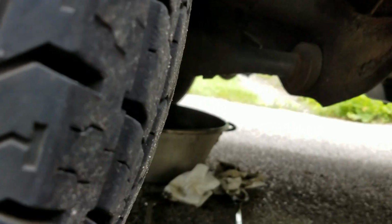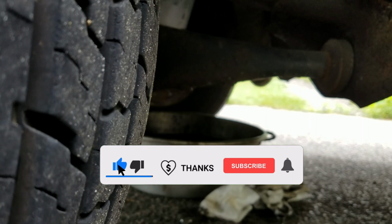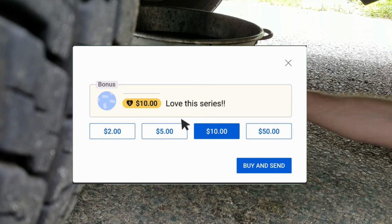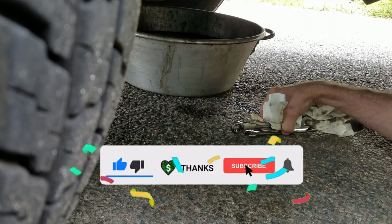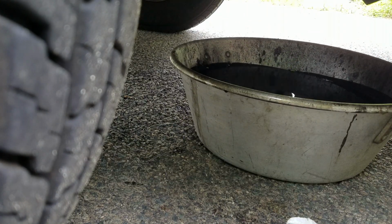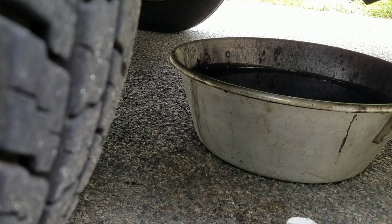One of these days I'm going to hook that trans command back up. They unhooked when they put the new transmission in. One of these days. I'm going to get this oil pan out. Terrible creepers. Nothing's going my way. Nothing's going my way today.